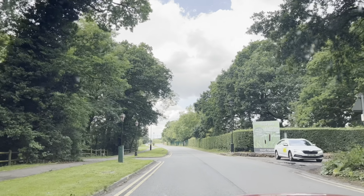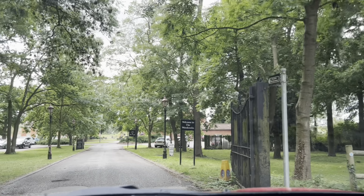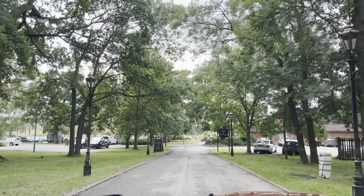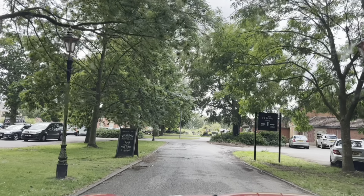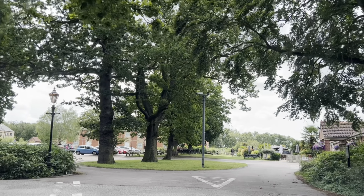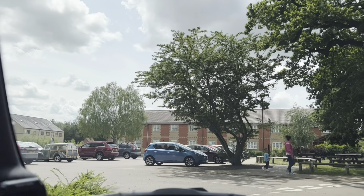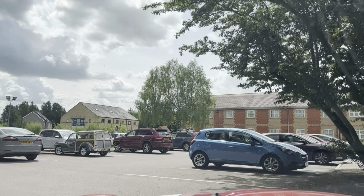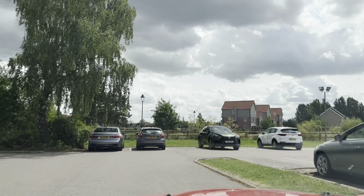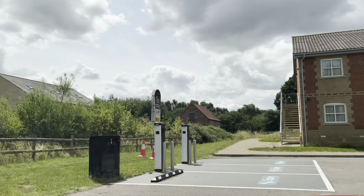Unfortunately, in my circumstances, I can't home charge, only on a 3-pin plug using an extension cable through the letterbox, which isn't ideal. As the reality dawned upon me about the inadequacies and the inaccessibility of the public EV charge network, I remained optimistic, and I started the Facebook group Charge to Access, and obviously my website Warner's Wheeling About, and I started to make videos about the charging experience, and I hope that we've helped to encourage some of the CPOs to improve their services, but it doesn't really help me at this stage. I still can't charge the car. Let's have a look and see how we get on here.